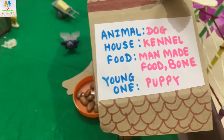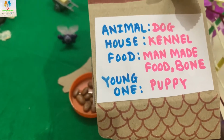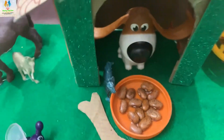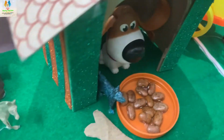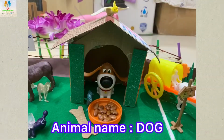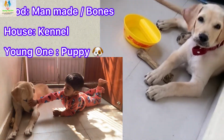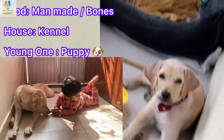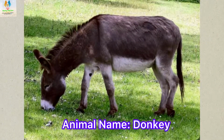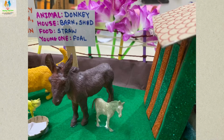Animal is dog. Its house is kennel. The food of the dog is bone or man-made things they eat. The baby of the dog is puppy. This is our pet dog. Her name is Stella. Now next, the name of the animal is donkey.